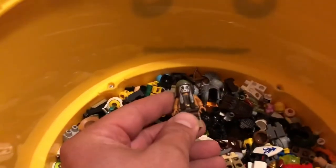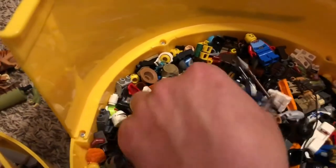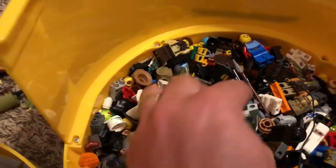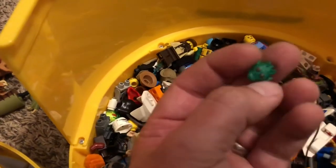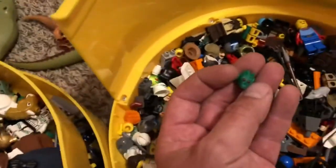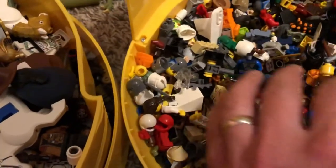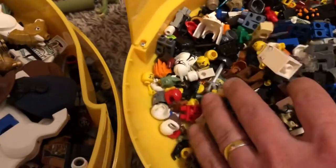We got a Tonto. Some Chima. Here's Mr. Krabs' torso. Don't know who that is. I think that's... I can't think of his name, but it's not Greedo. It's the other one, I think. So got some... I think that's Chima. It's not Chima. Ninjago. Bunch of clone helmets.